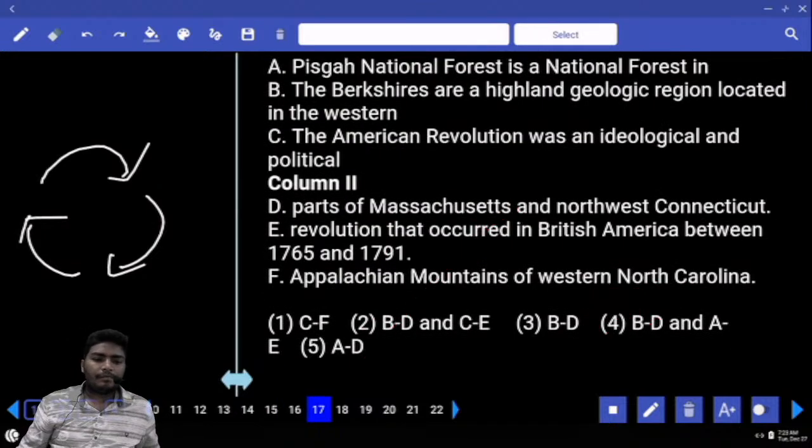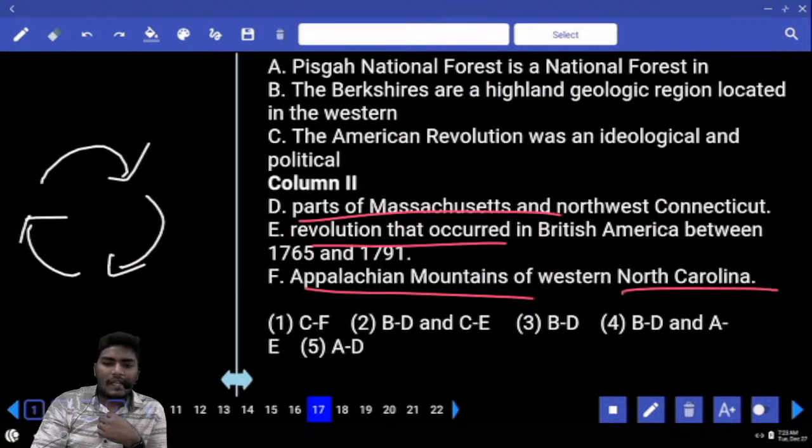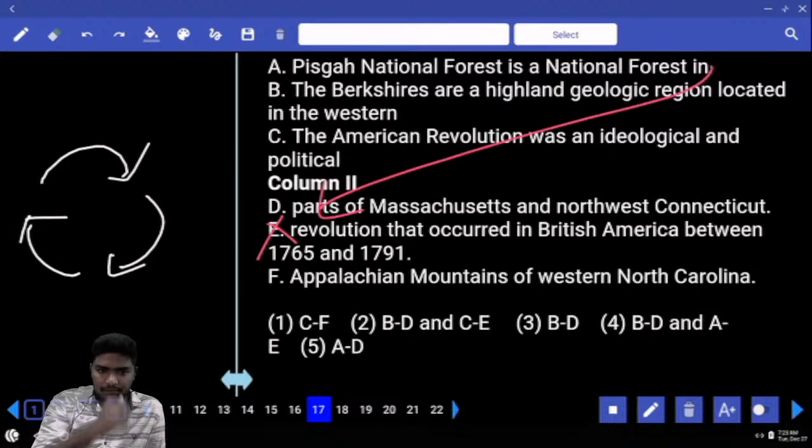Move to 17. Pisgah National Forest is a national forest in the Appalachian Mountains of western North Carolina. Do you have any AF pair? Only AE and AD. AE, however, is not possible. Can we connect with AD? Pisgah National Forest is a national forest in parts of Massachusetts and Northwest Connecticut.